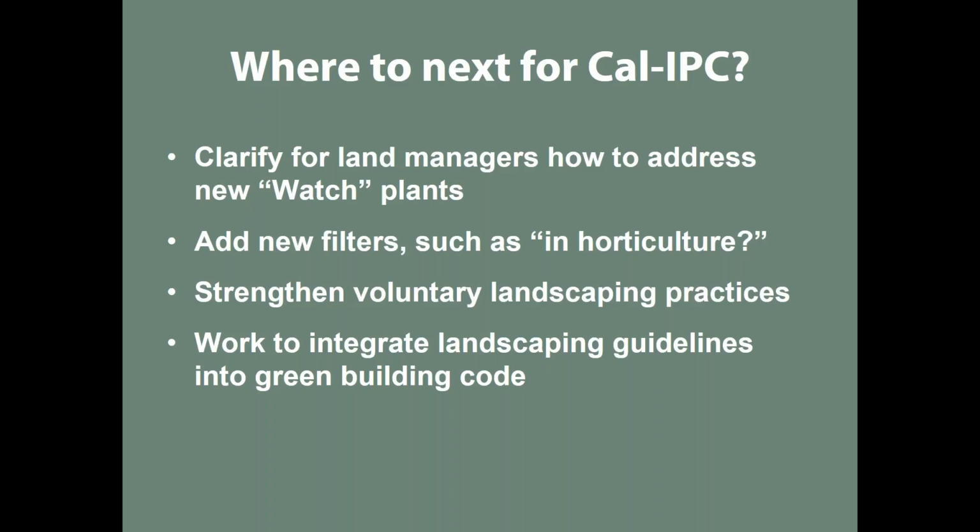But then at the same time, because the state is moving forward with some updates to their building codes, including moving water efficient landscaping guidelines into the building codes, now's a good time for us to try to figure out what's a reasonable approach to including invasive plant guidelines into those building codes where they talk about landscaping. So we'll be continuing to do that. And this list, I think, will really help us do that and figure out different tiers depending on how conservative somebody wants to be with their landscaping guidelines.